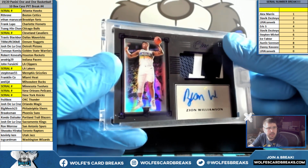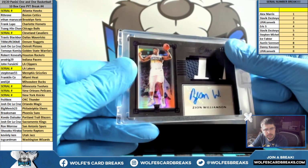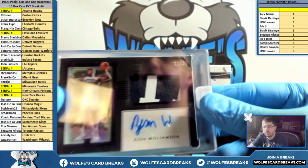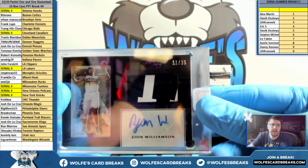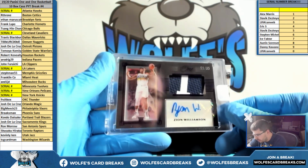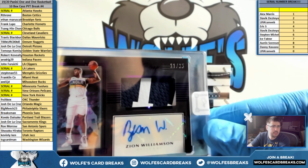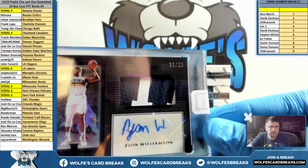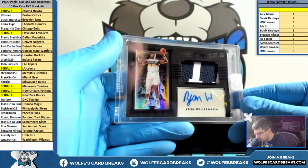Zion, there he is, baby, the Pelicans. Man, this is a good case. Let's see who's going to get it. 11 out of 35, the 1 spot, Alex. Wow. There you go, man. 11 out of 35, the 1 spot, Alex, picking up the Zion RPA.